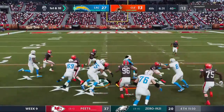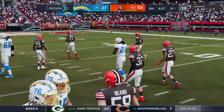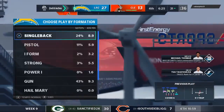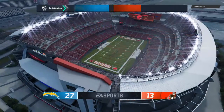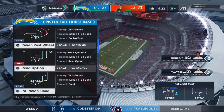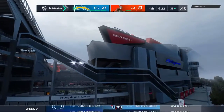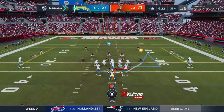Now Gurley. And able to break one tackle, but then quickly brought down. But a nice little gain. That one good for 10 yards. And it'll be 2nd and very short. And now the Browns are going to take another timeout. That's going to be their 2nd. They'll be left with 1 more plus the 2-minute warning. And we'll be back.